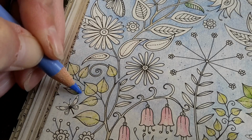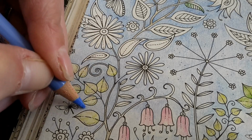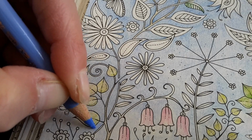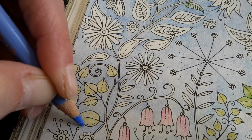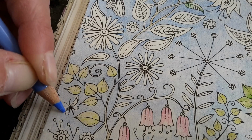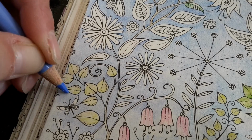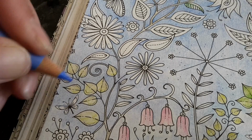I'm still using the light ultramarine. I hope you can see that I'm using a very light touch, as I always do. And working on these areas in the background will take a lot of time. So every night I do a little bit of homework and do some more coloring on the background without recording it. So you could do that too. Just add a little bit more color to the background.